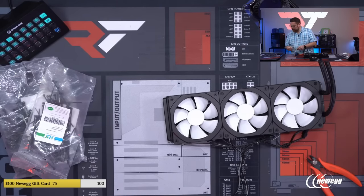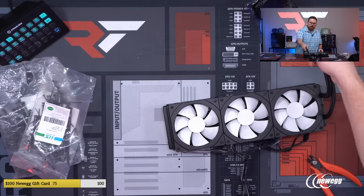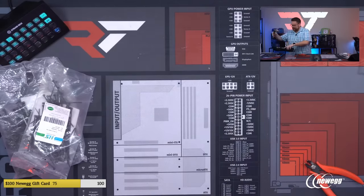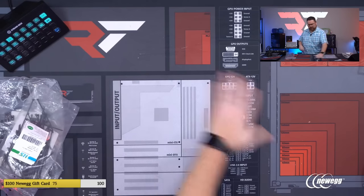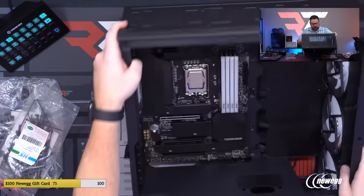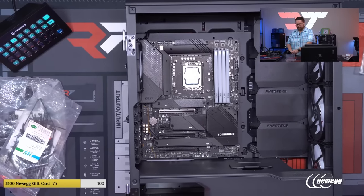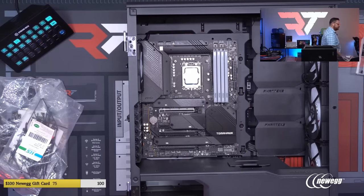Cool. Okay, let's get this out of the way. Let's grab our case. Let's get our thermal paste on. Refresh this real quick.